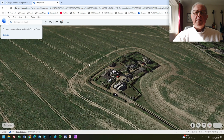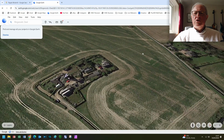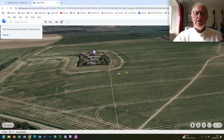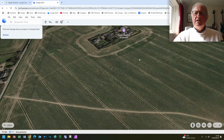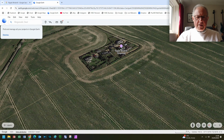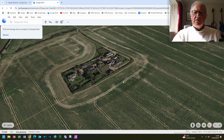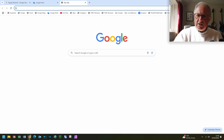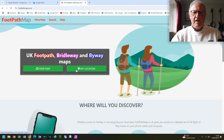So I'm thinking I might be able to stand around here, come down here and get a shot. Let's turn it round. Get a shot of the windmill from that side or from this side. And then if I want to do some abstract stuff, I can get right up close, just follow the thing in. So the next thing I want to do is just check the UK footpaths.